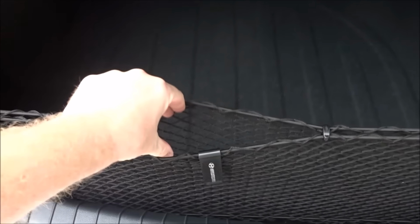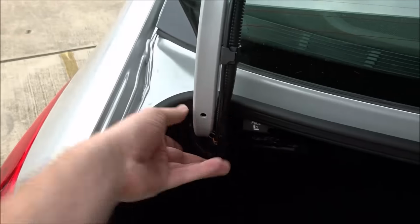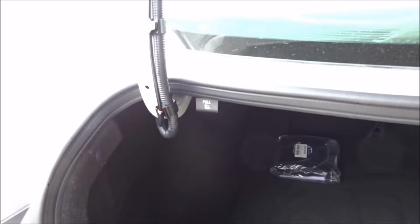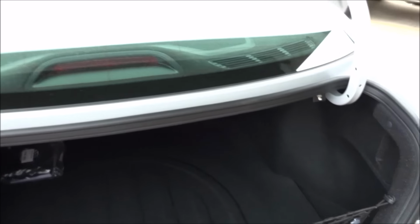Now, as you can see with this particular one, we also have the dealer installed cargo net here, so that's nice that Hyundai gives you that. One of the only complaints that I have is the fact that these hinges do actually intrude on the inside of the trunk lining, so there's no slot for them to slide into. So preferably you want to keep your luggage about here inward so it doesn't get smashed by those trunk hinges.